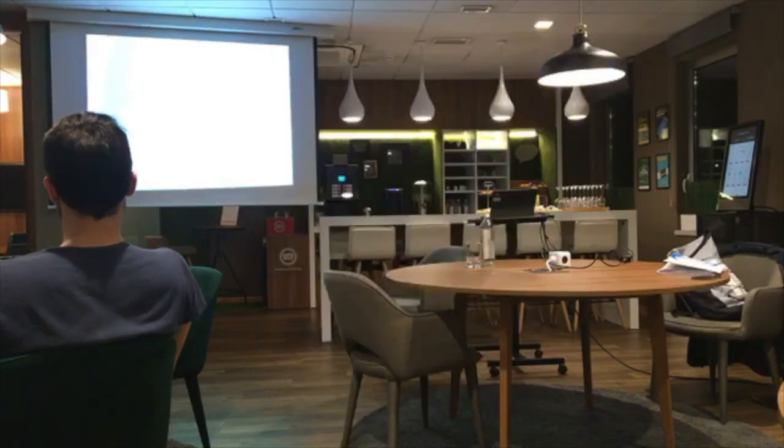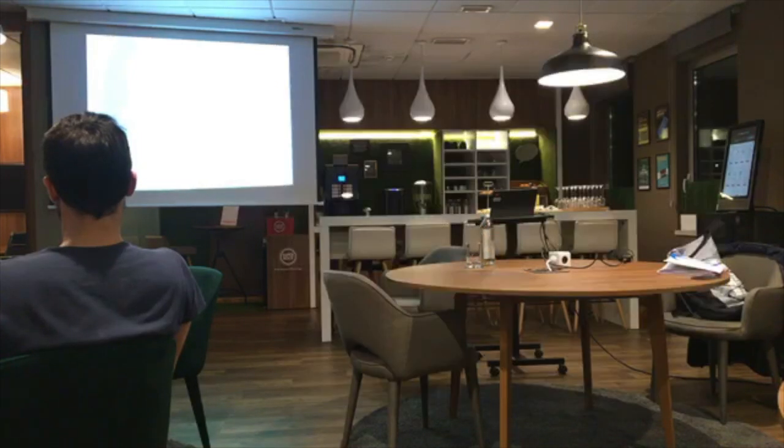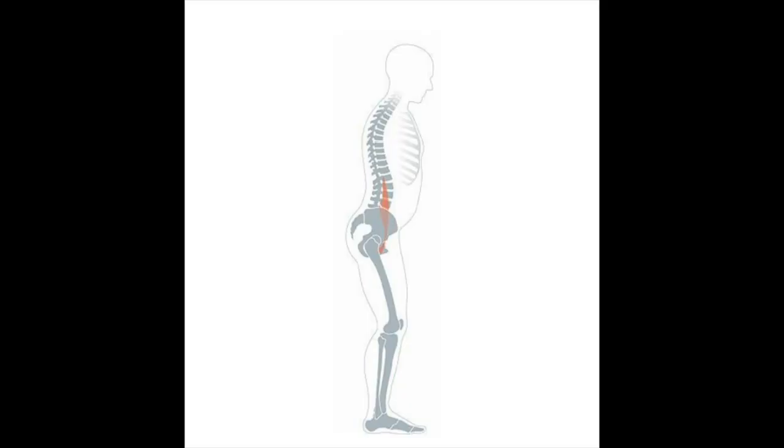So then I'm compensating everything in the lower spine. Okay? When I get up, because we have memory, this is what we taught it. So the hip is going to rotate. My posture is this, always. Okay? Completely arched.